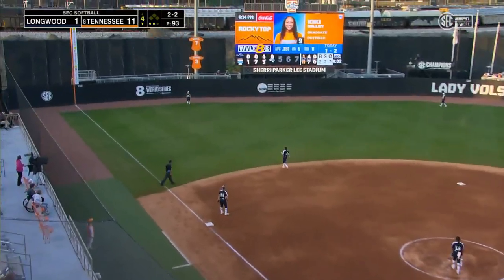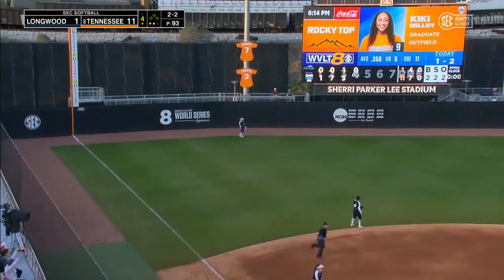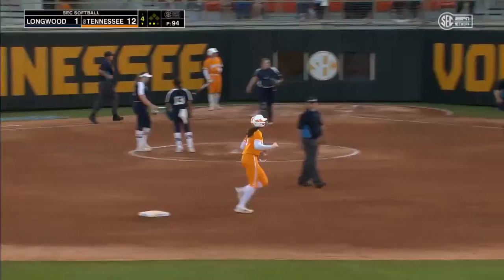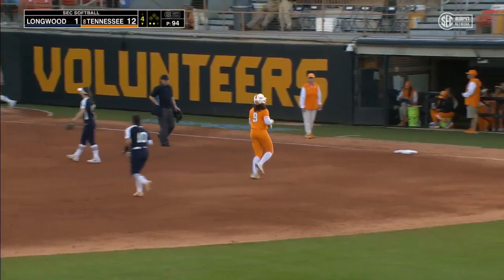Frank to deep left field. Second homer of the game, over everything for Kiki Malloy. That was a no-doubter.